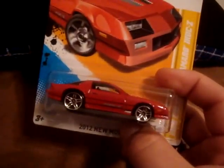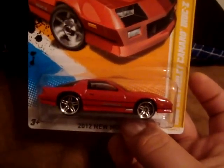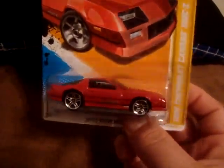I'm sure they've had a lot of requests to do this, and it definitely looks good. Obviously, as some of you know, the Camaro Z28 has been out in the past in this same body style, but they've never done the IROC, so very good to have that.